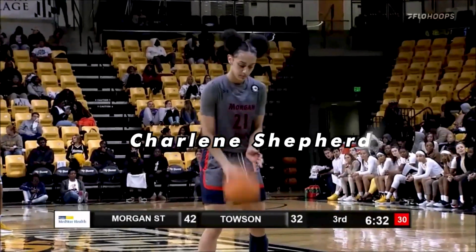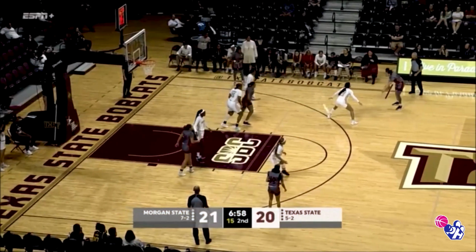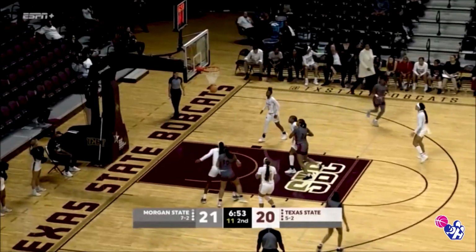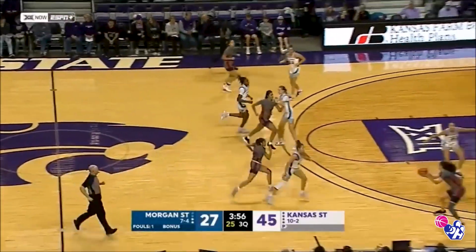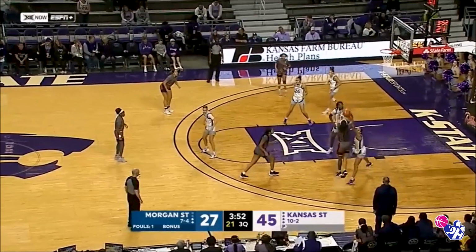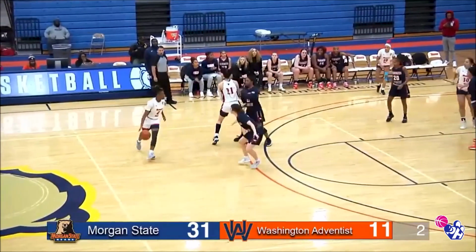Shepherd toes the line, 2 for 2 from the line. That swagger about him. They've both, again, had really good seasons thus far, both of them with winning records. And so, I think they're going to have a really good match. He's ramped up a little bit here. I think a little bit of credit to Gabby.